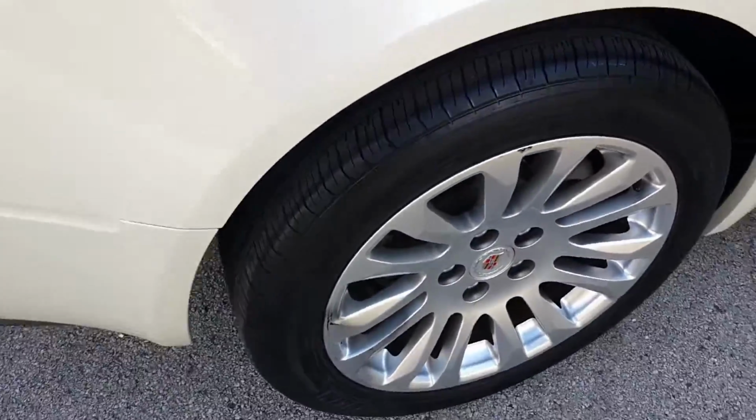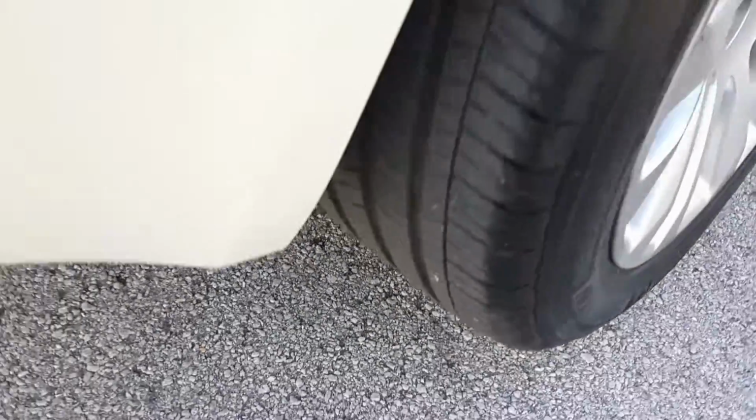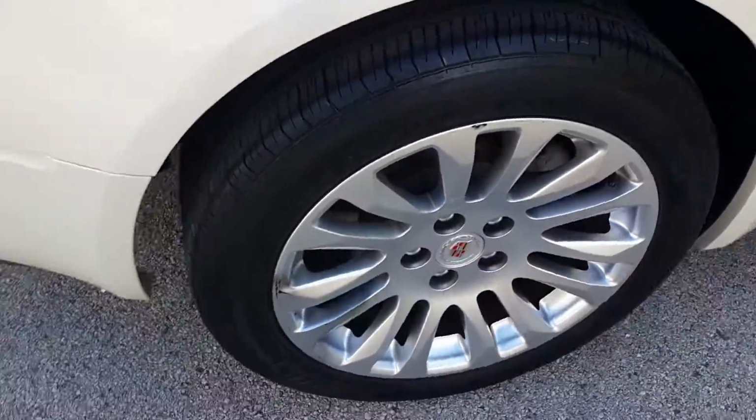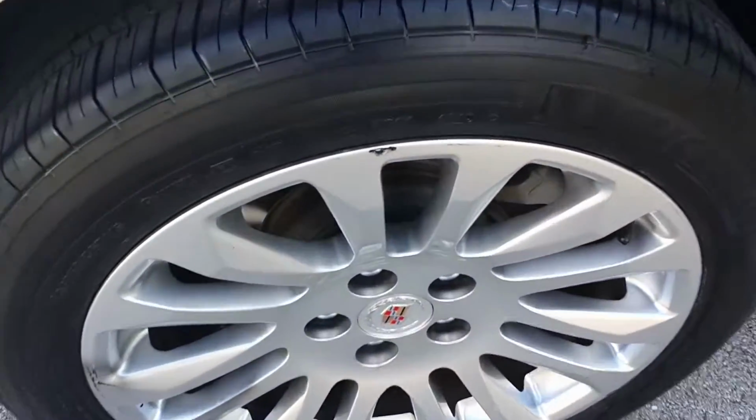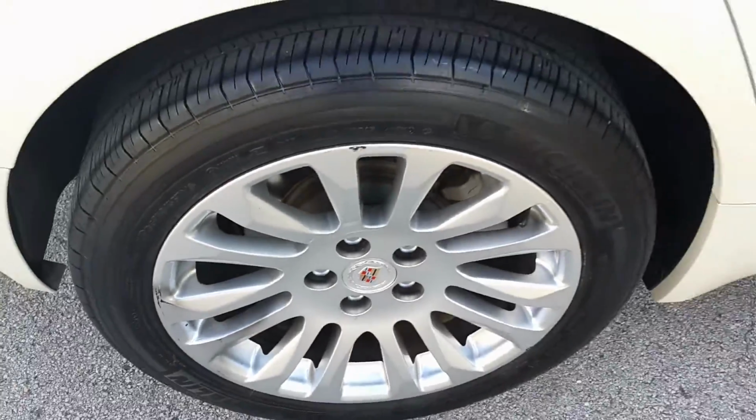Okay, now we're taking a look at the rear passenger side tire. Tire's in good shape. Good amount of tread on there. It looks really nice. Rim is clean and in great condition. It does have a couple little marks here and here. Besides that, it's in really good condition.